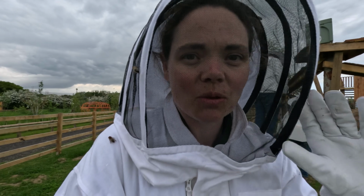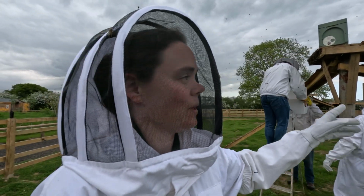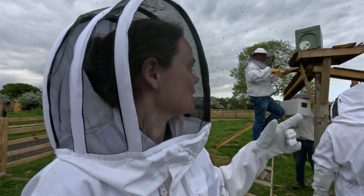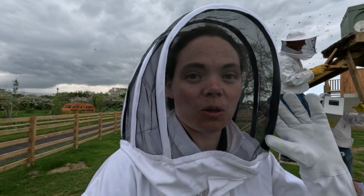Knocked off a few bees into the nuke there, and we've put it on top of that platform there. We're just trying to see if the workers are going to head in, because that tells us the queen's in there, and if they're coming out, that means we still haven't caught her yet. So there's another chunk on the side of the platform there that we're going to have a go at now.